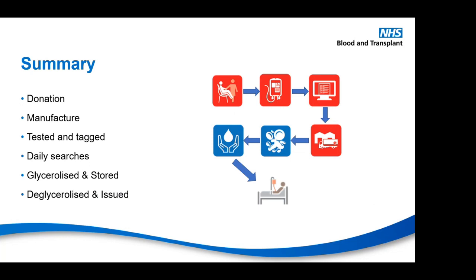So our rare units go through a lot. Just to summarize, they start their journey as whole blood, are processed as red cells, selected by us at NFBB, glycerized, stored at -80, thawed, and then needed by a patient in need of transfusion.